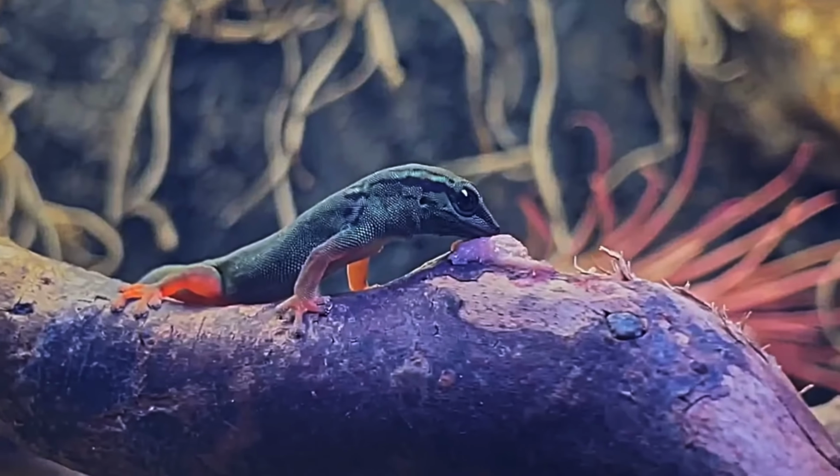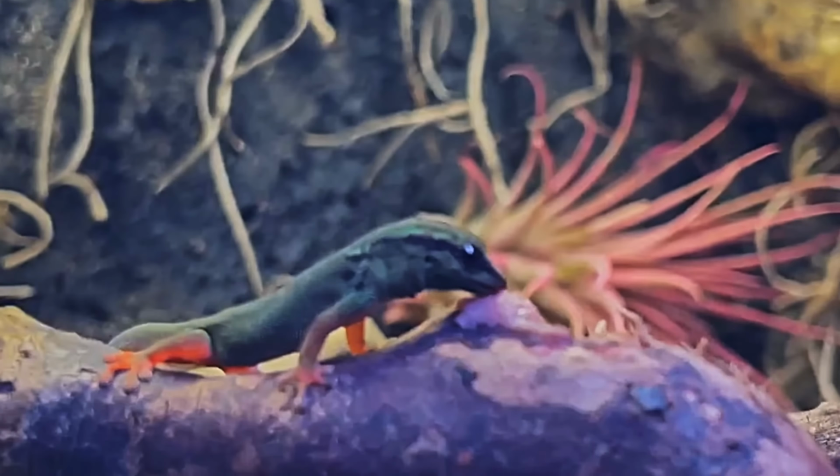Their range is limited to only 3 square miles in the Kimbosa forest, which is located in Tanzania. Unfortunately, these guys are critically endangered, and that's primarily due to both habitat loss and the illegal smuggling of these geckos for the pet trade. These guys are of course highly sought after in the pet trade, and for good reason.